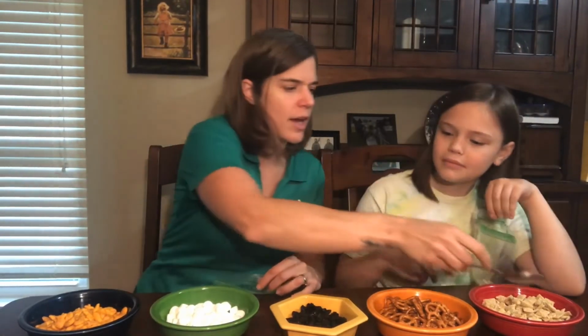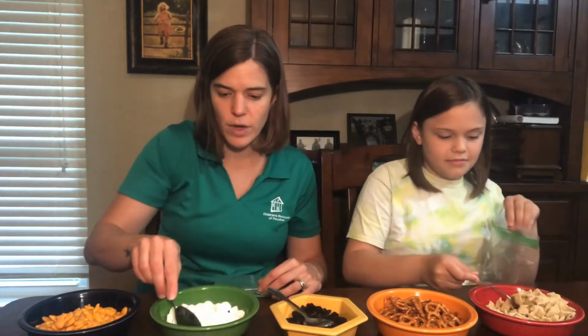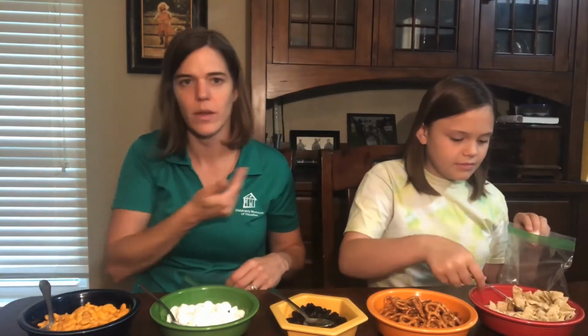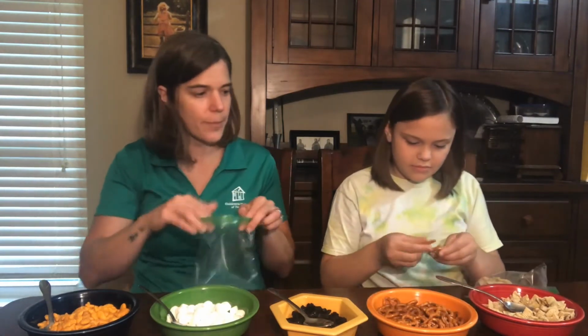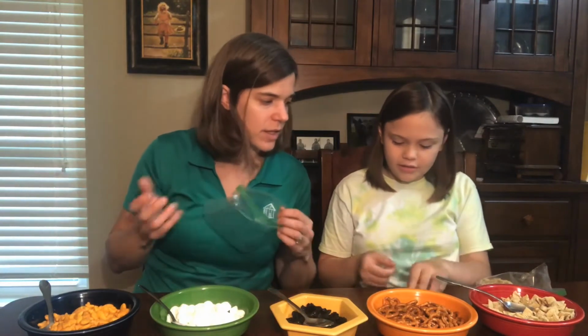We have washed our hands, as always. We washed our hands for 20 seconds, but we still want to be polite about how we serve up our food. So I have spoons for everything except the pretzels, because it's kind of hard to scoop up some pretzels, and we know that this is our food that we're just sharing with each other. As long as our hands are clean, it's okay to use our hands from time to time. I'm breaking my pretzels in half because they're pretty big. That sounds like a good idea.